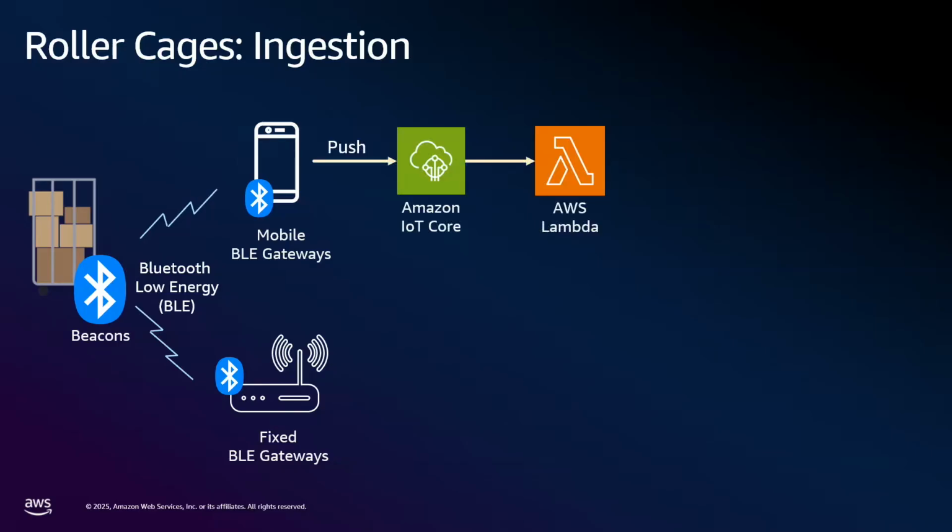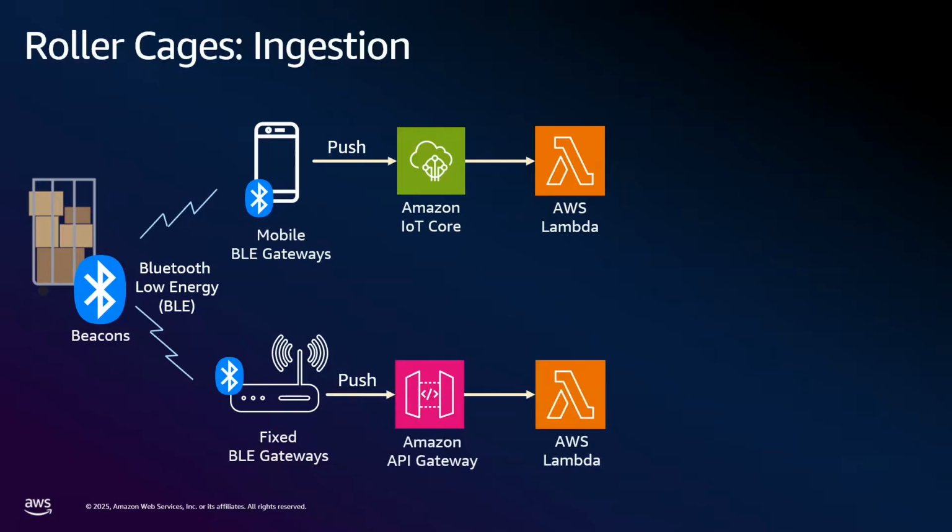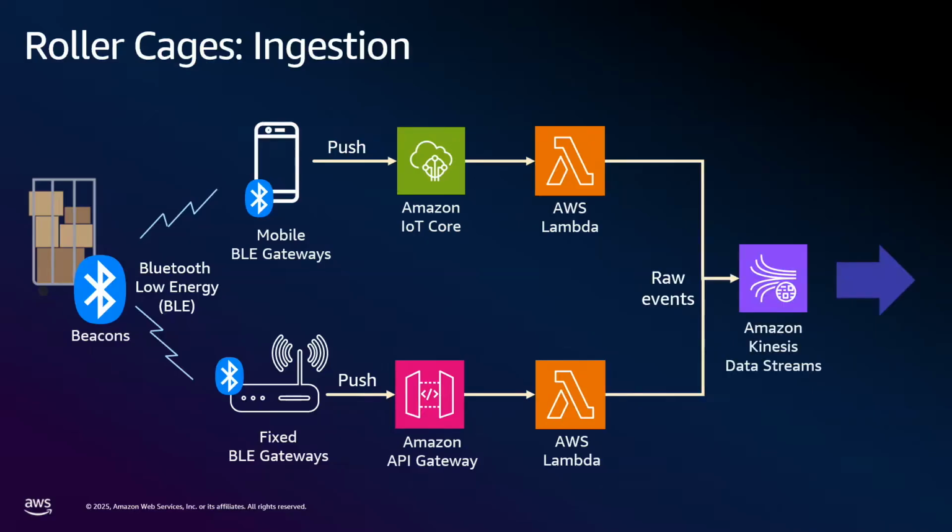of the operators. And the difference is that the mobile gateways are actually pushing the data into IoT Core, backed by a Lambda, while the fixed BLE gateways are actually calling an API and pushing into a REST API exposed by API Gateway, again backed by a Lambda. But both commonly push the data containing the raw events into a Kinesis data stream as JSON that then feeds into the stream processing stage we are going to see in the next slide. So independently from the source, the result and the format of the event is actually identical and goes into the same Kinesis stream.